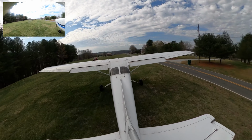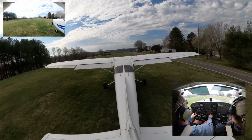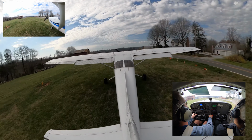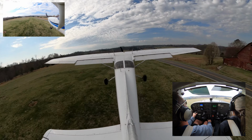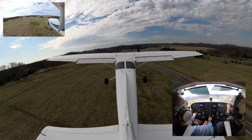Yeah. There. Then check out that nose wheel. Right? We're just sitting here. The nose wheel's already off. Yeah. And see, airborne by that road. Beautiful. Boom. It's almost like soft fields are so much easier. Oh, yeah. On a soft field.